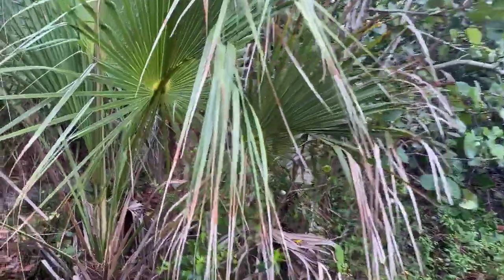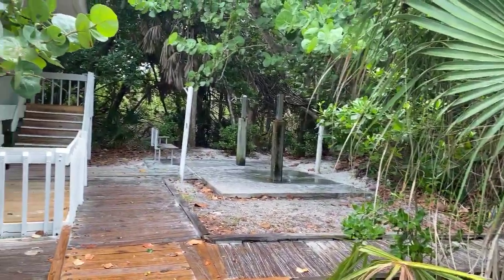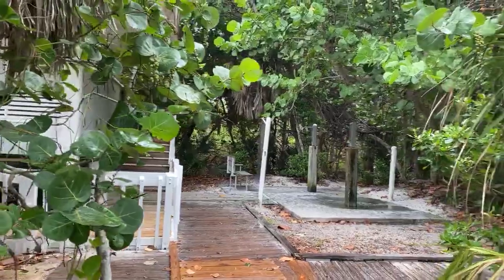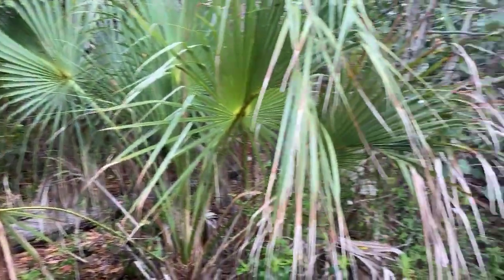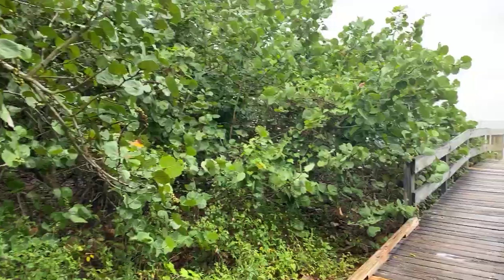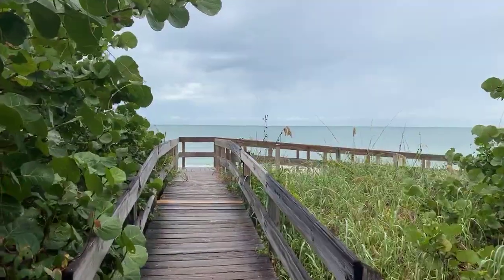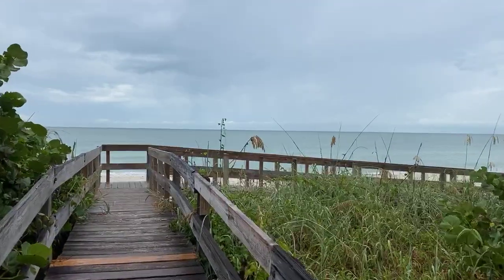Another one of the bathhouses. This is at the north end of Area 2, another one of the bathhouses. And just a short walk from the beach. There's our boardwalk. We've been on this numerous times. More times than I can count.